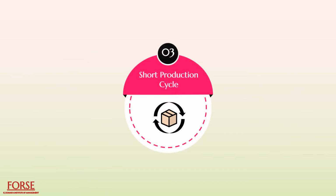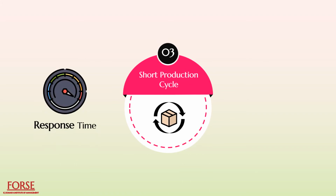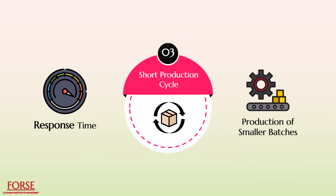Third, maintain short production cycles so that you can speed up your response time. Lean management preaches the production of smaller batches. With this, a system that can act swiftly and capitalize on market changes can be built.